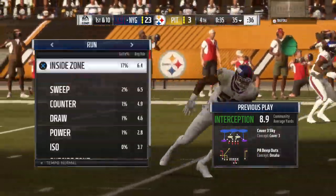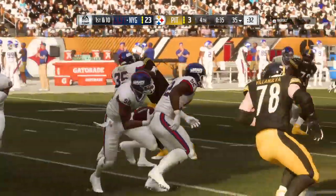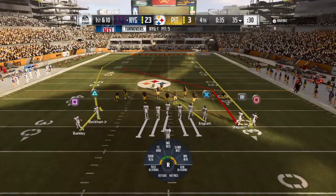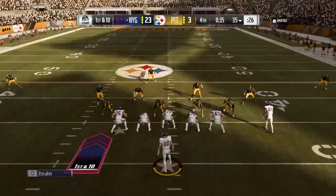Well, this defensive pressure has been constant all game long. The pass rush, the coverage, they've all been excellent, and now they'll tack on an interception here as this one continues to slip just further and further out of hand. Ball up to the 35 now as they come up on first and 10.